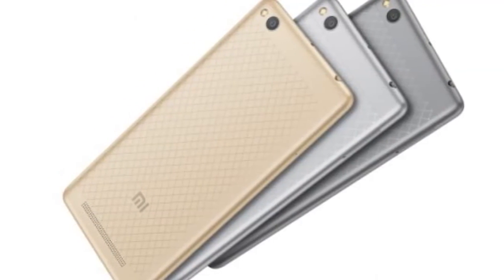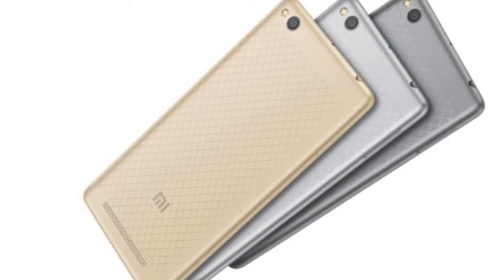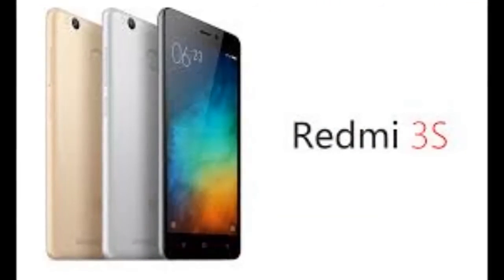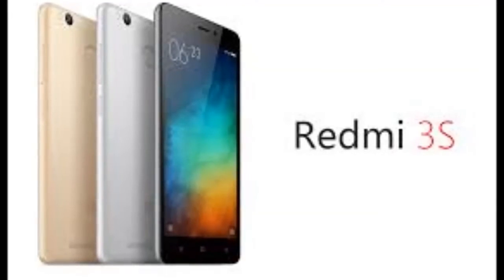The rear camera can record videos at 1080p quality and there's also a time-lapse video feature. The camera modes on the Redmi 3S Prime include manual, which allows tweaking white balance and ISO, and panorama for wide-angle shots. There are also 12 filters, which is a nice addition.